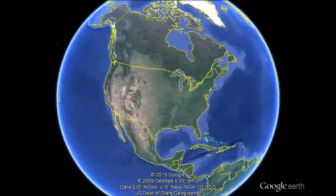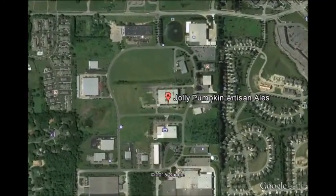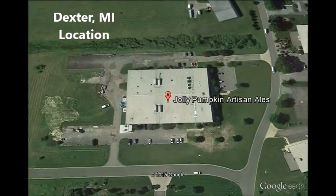So let's take a quick look and see where Jolly Pumpkin is located. There are about three locations, plus where they bottle and stuff. So I'm gonna pick one, and I'll let you know. That was one of the many locations of Jolly Pumpkin. They have one in Dexter, which is, I think, the production facility. They have one in Old Mission up in Traverse City. They have one in Ann Arbor. And they recently opened up a location in Detroit.